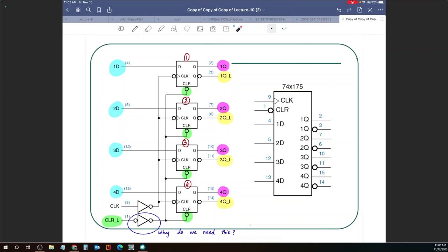Load time, sync with clock. Noise free signal goes to the chip. Okay, so you are getting closer and closer. Why do we use buffer?